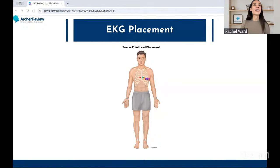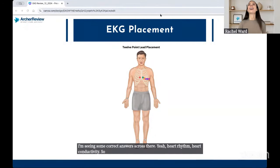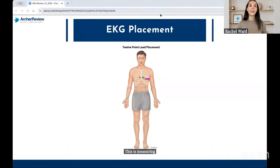Seeing some correct answers across there. Yeah, heart rhythm, heart conductivity. So we're really looking at that electrical system of the heart, right? Unlike something like an echocardiogram, where we're really looking at the structure of the heart with ultrasound, this is measuring the electrical conductivity of the heart.